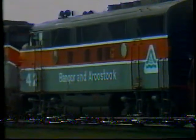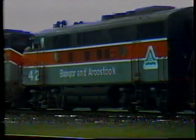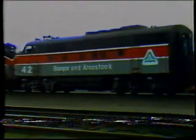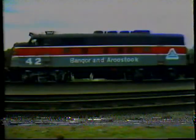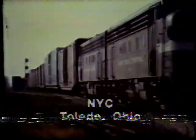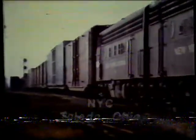F3 number 42 appears pretty much as built in 1947. It toils daily with the BAR's other first generation EMD regulars, 16 GP7s and 5 GP9s. Continual improvements by EMD resulted in the new model designation of F7, still with 1,500 horsepower. Later F3s and early F7s are difficult to tell apart.